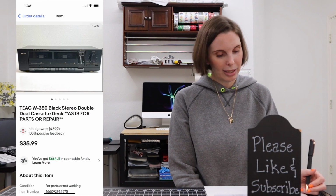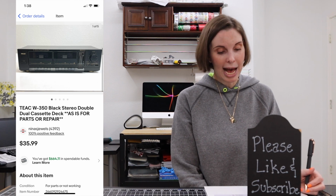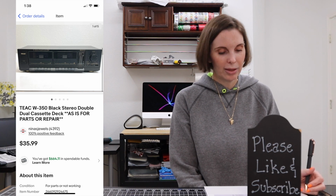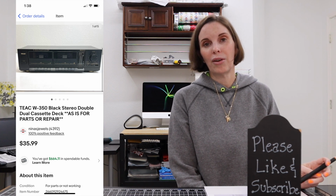Next up was a Teac or Tiak, I'm not sure how to say this brand name. This was a black stereo double dual cassette deck. It did not work, so we sold it as is for parts or repair. We included that information in the title. It was listed in that section, and we're very clear about it. That sold for $35.99, which was our full asking price.